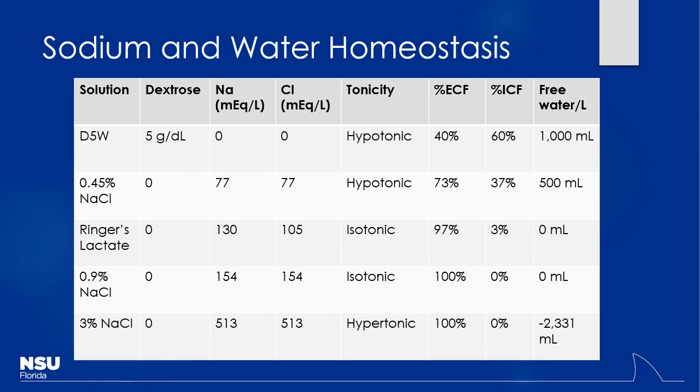So that would not be good for volume repletion if you had someone who is, say, hypotensive due to dehydration, right? Versus my normal saline is perfect for that because I know once I put it into the veins, it's going to stay right there, right in the vasculature. Okay. Because then you have good concepts to remember going forward.